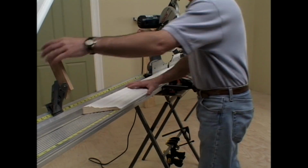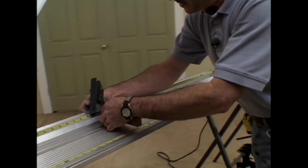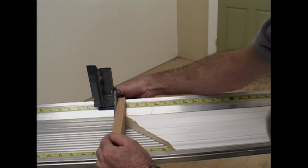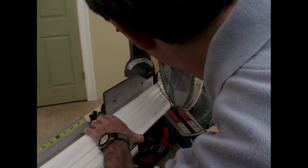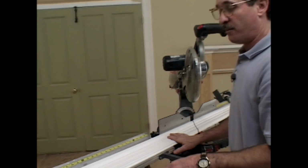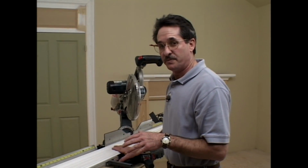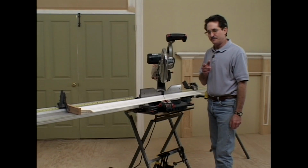Before I move it, I'm going to set up a repetitive stop right on the end of that miter, right there. I want to check it, make sure it's exactly in the right place. Right there is perfect. Now I can hand this job off to an apprentice, and they can cut all the rest of this casing. But there's one more thing about casing.